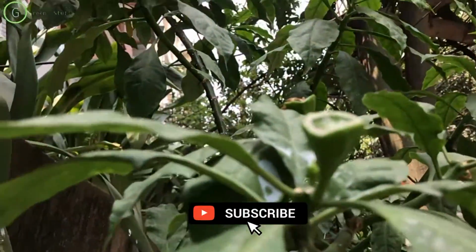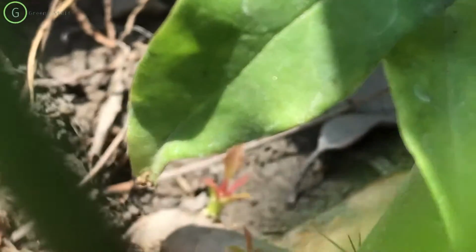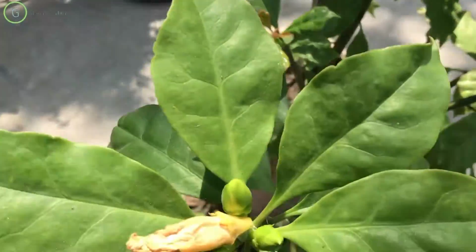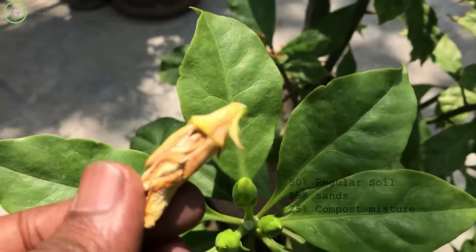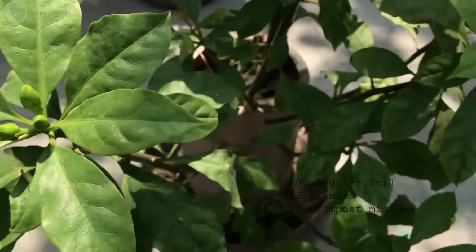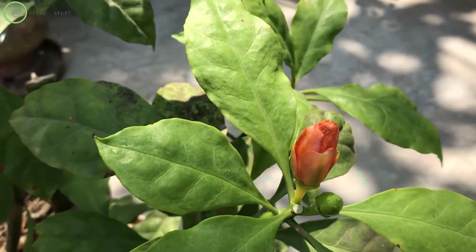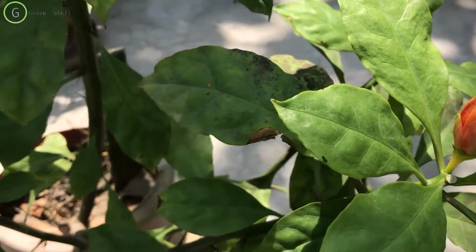Propagation is so easy for this plant. It can propagate in water or even in soil from cuttings. That is so easy. For the soil, you just need a mixture of 50% regular soil, 25% sand and 25% compost soil. It is the best soil ever for this plant.